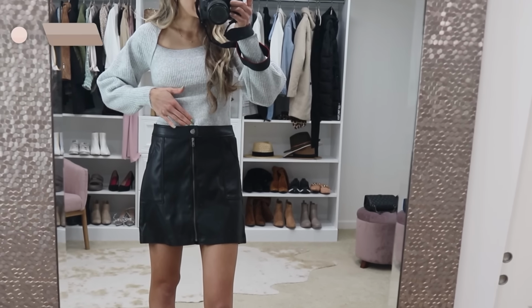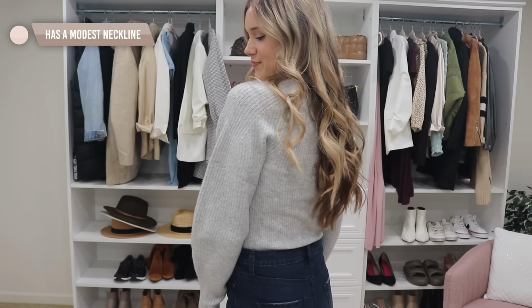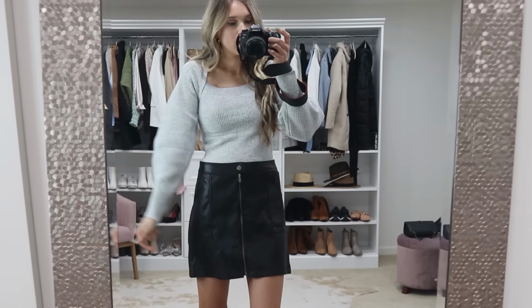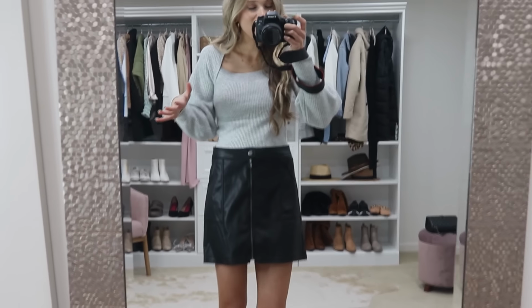It's a nice high rise fit, and I love it paired with this Walmart sweater tucked into it. The neckline on this is so gorgeous. It's this really nice high quality sweater material. I think it's available in a few other colors. I love this gray and just the way that it hugs you right here, but then also has flowier arms. So I just feel like it looks so flattering and gorgeous.